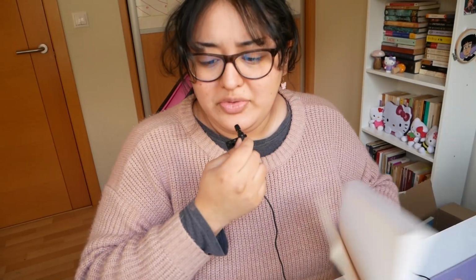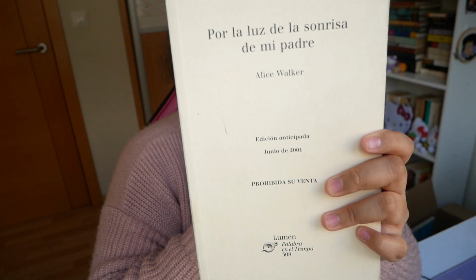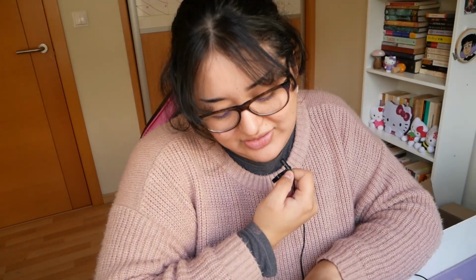This one is very weird. I bought it secondhand as well. It's an Alice Walker collection of short stories, and this one is a weird book because it's like an advanced reader's copy, I think.